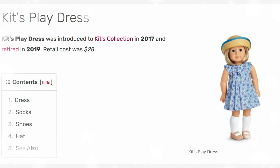Next up is Kit's Play Dress. It came out in 2017. It retired in 2019. The retail cost was $28.